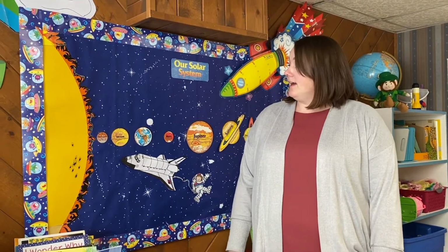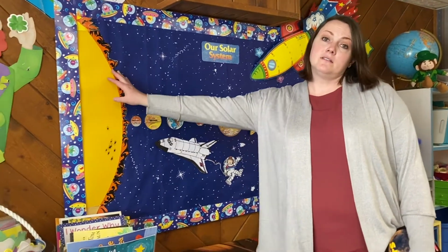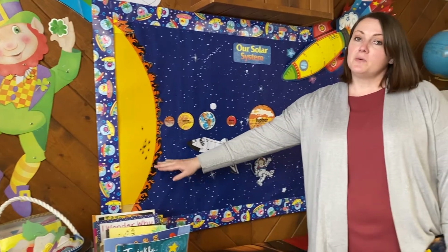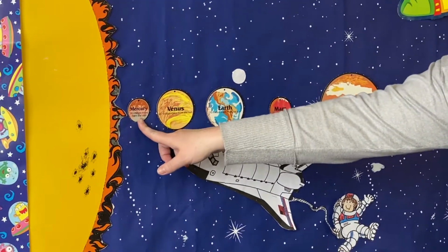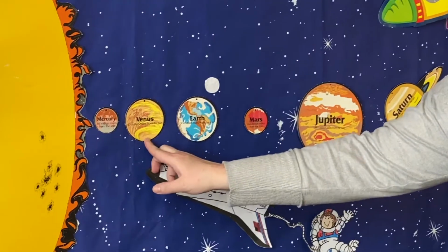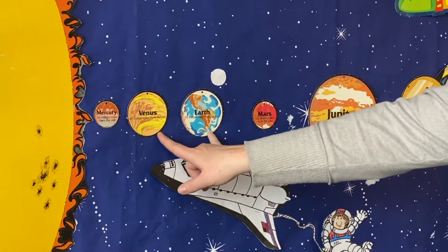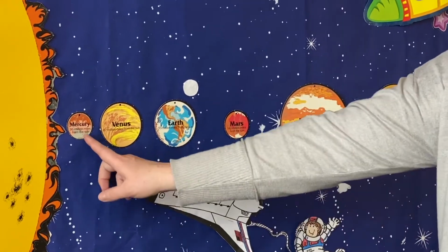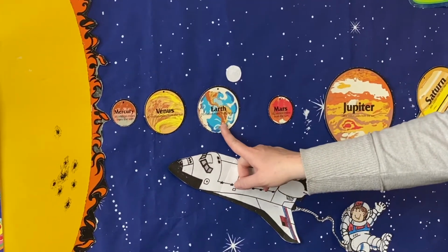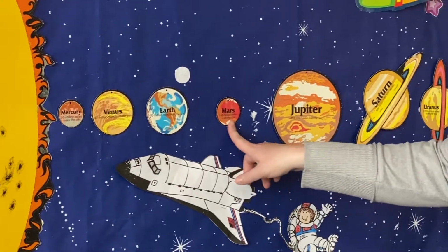Hi, we're finishing talking about our solar system today. And we have the sun here in our solar system. We also have Mercury, which is our smallest planet in the solar system. And we have Venus, which is about the same size as Earth. Then we have Earth, which is third from the sun. See, 1, 2, 3. Then we have Mars.